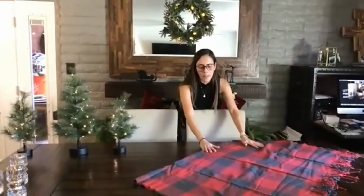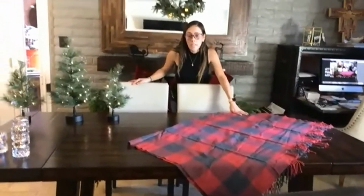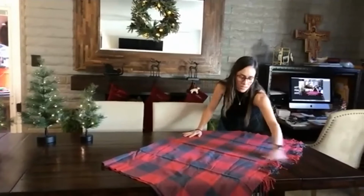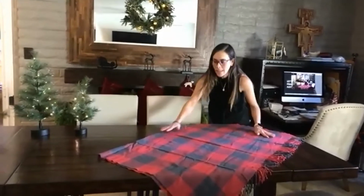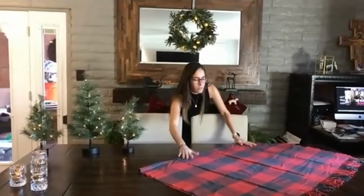And you might think, okay, well, it's too small, right? But this is the beautiful thing about tablescaping. You can do whatever you want and nothing is wrong. In this case, since this is actually a little bit smaller, what I'm gonna do is just place it halfway like this to give it a little bit more of a, you know, movement, right?